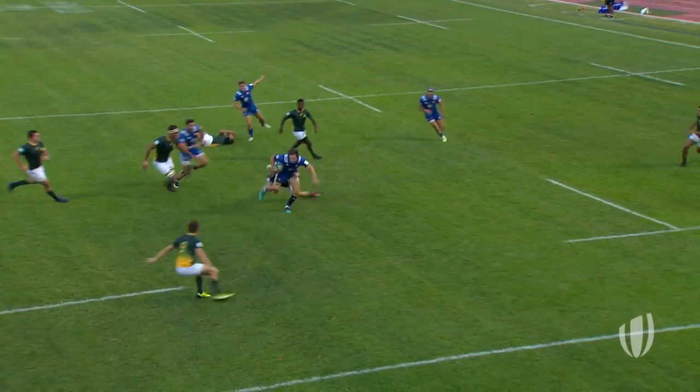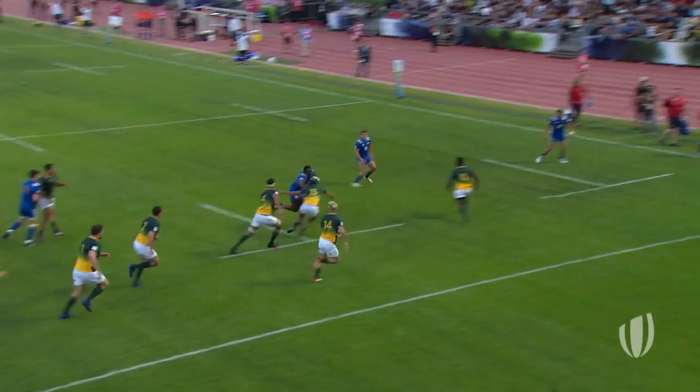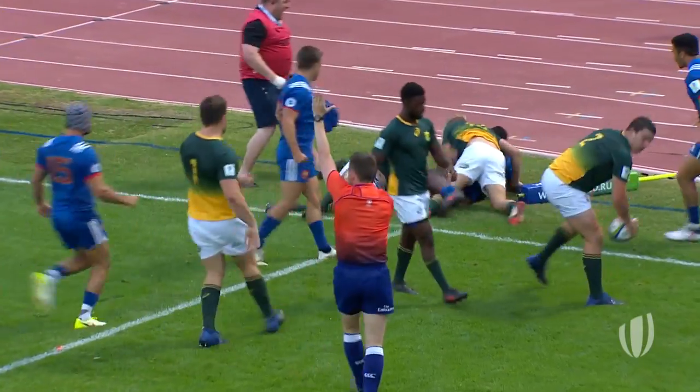Ball out in his left hand, just extending his arm so that when the tackle was made, he could reach out. That's really intelligent play.